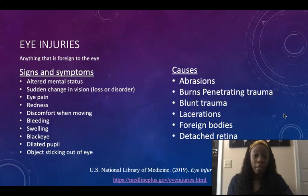Now we will get into eye injuries. According to the CDC, every day about 2,000 U.S. workers sustain a job-related eye injury that requires medical treatment, and an estimated 90% of those injuries could have been avoided if the proper eye equipment was worn. An eye injury is anything that is foreign to the eye.